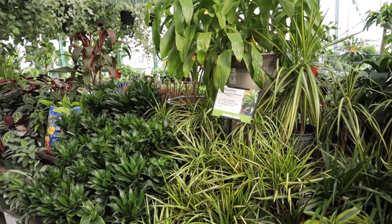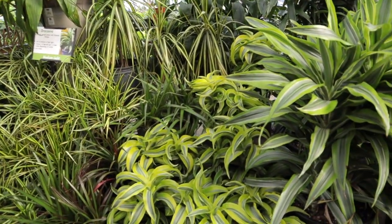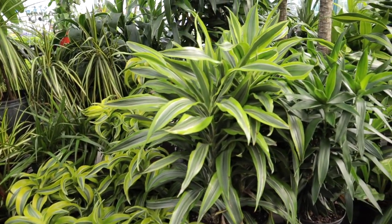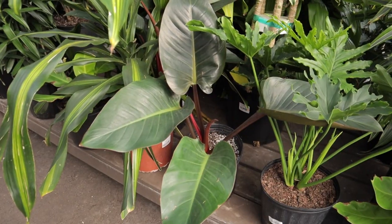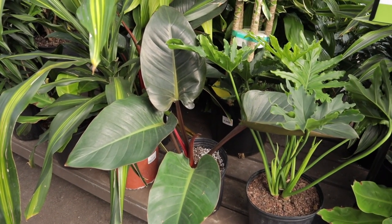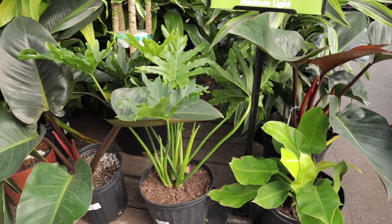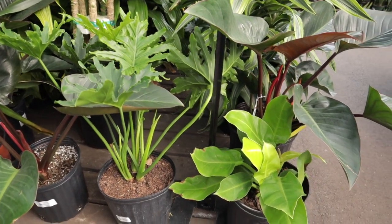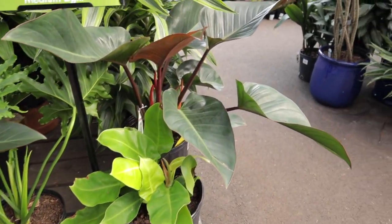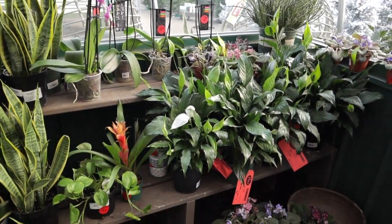So many gorgeous Dracaena to pick from. Very, very easy care plant and stunning. They have some really big red Congo philodendrons for 40. This one is Philodendron Moonlight. Have some stuff on clearance over here.